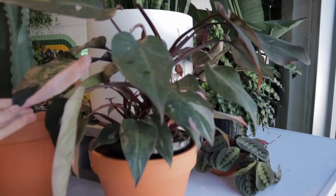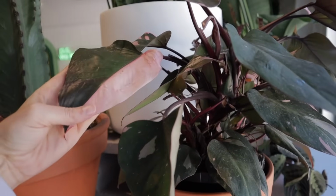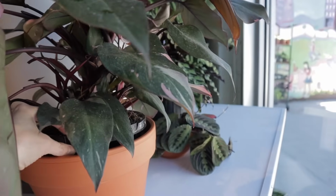They have a really nice sized pink princess philodendron. Look at this half moon leaf that it's putting out here. Let me see if I can see a price on this nice sized one.